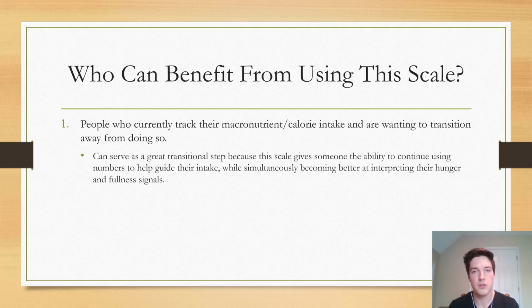In this situation, it's great because when you track, you learn a ton about food, serving sizes, calorie contents, your own personal needs, and so you can use all that knowledge that you learned from your time spent tracking and combine that with a system like this, which helps you tune into your hunger and fullness cues to really help you come full circle. And what that looks like is you use your hunger and fullness signals to guide when you eat and how much you eat to a degree, and then you use all of that knowledge you gained about food and about yourself to help you make decisions that align with your goals.